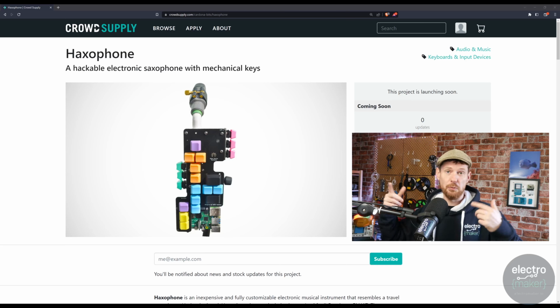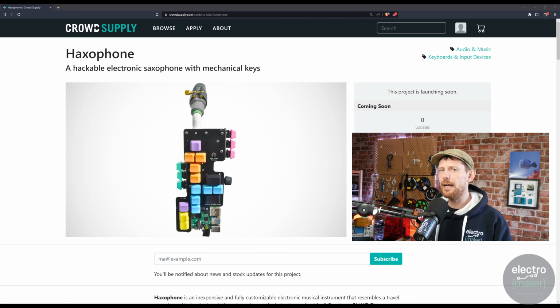Now, this is designed to work with the Raspberry Pi. The thing itself is a Pi hat. You can see the Pi sticking out the bottom here, but this isn't just a bunch of extra buttons plugged into a Pi with a funny mouthpiece on the top. There's a breath sensor in that mouthpiece, so it can tell how hard you are blowing through it. All of these keys aren't just placed randomly. They're supposed to be put in a place where, if you have muscle memory from playing an actual saxophone, they will feel in familiar places.